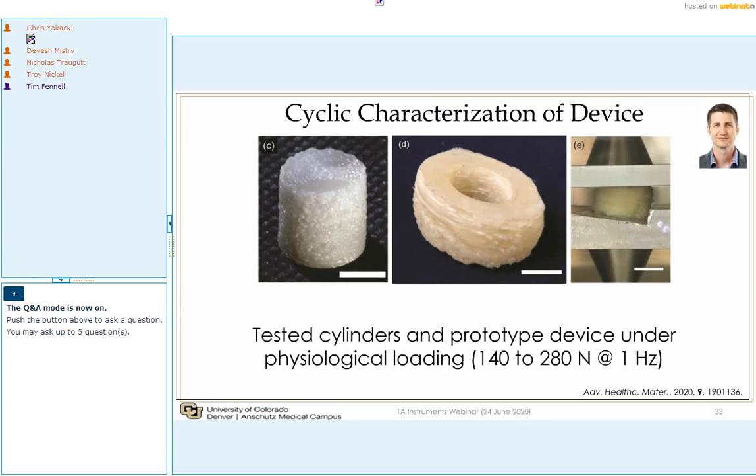And for the cylinder, it was relatively easy. The grips or the platens are parallel, so you can just simply insert that cylinder. These devices typically have a little bit of an angle to them, the device shown in D. And so we slightly modified how it was being compressed in that last picture to the right, marked in E. And you can see we could account for the angle of that device in there.